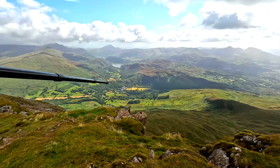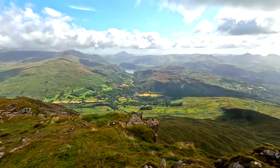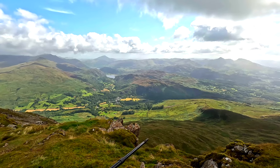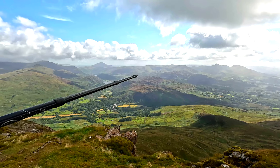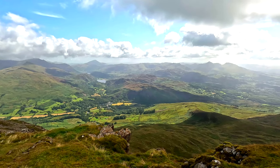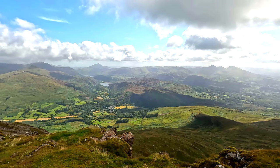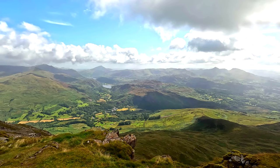There's Beddgelert. Out in the distance, you can just make out Clynnog. For the people who have watched my last walk, that was the hill we ran over to go back to Clynnog. So, Moel Hebog is higher than that. Steam train!